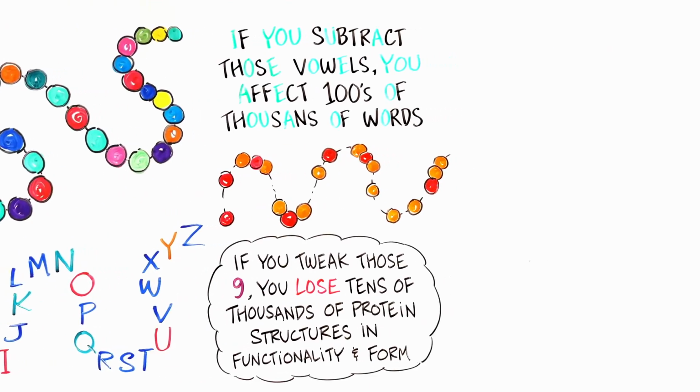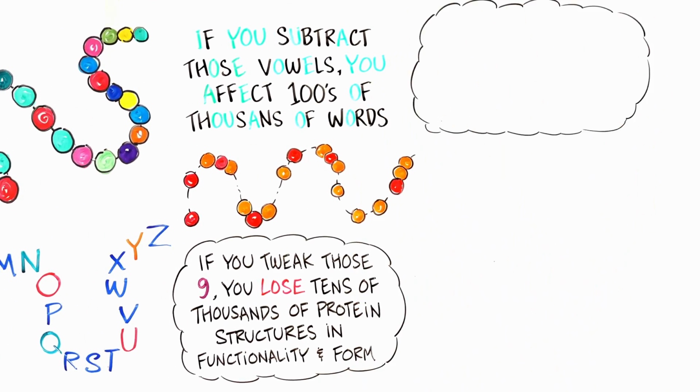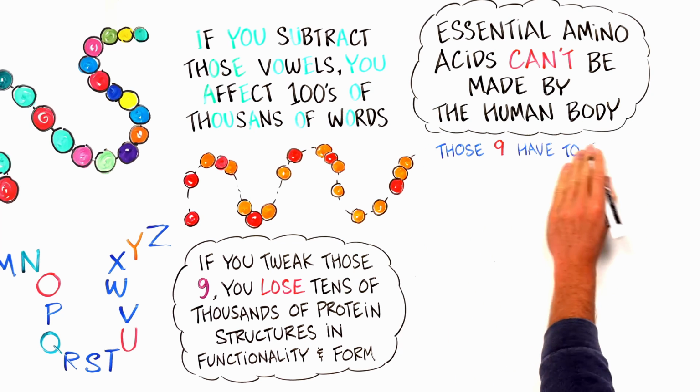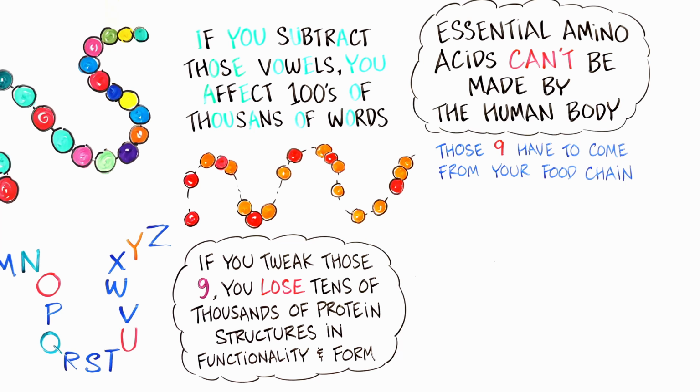You know how we have almost 8 billion people on the earth? Yeah, the very thing that allows us to have that many people, chemical fertilizers, is kind of slowly killing the whole world. And so those essential amino acids, not only are they important like the vowels, they also can't be made by the human body. So those 9 have to come from your food chain somewhere.